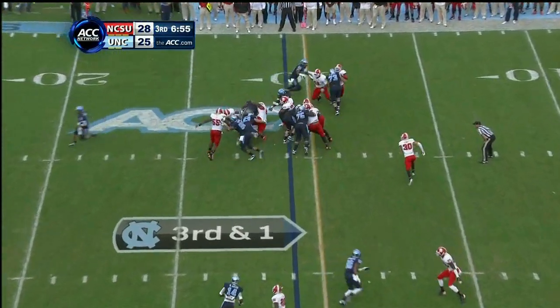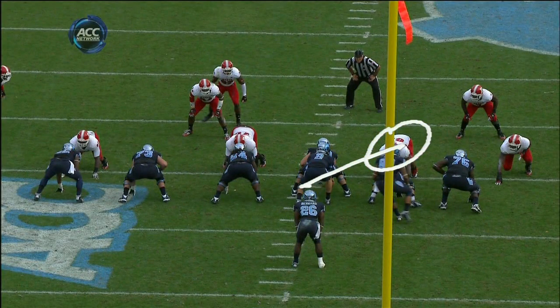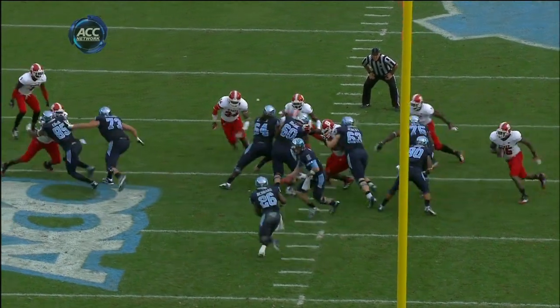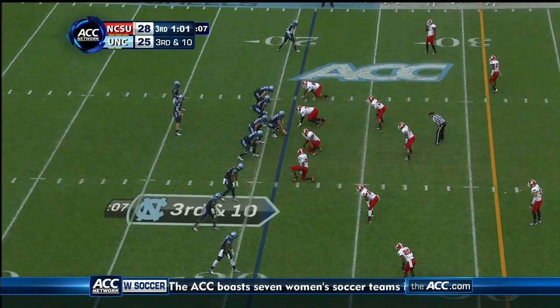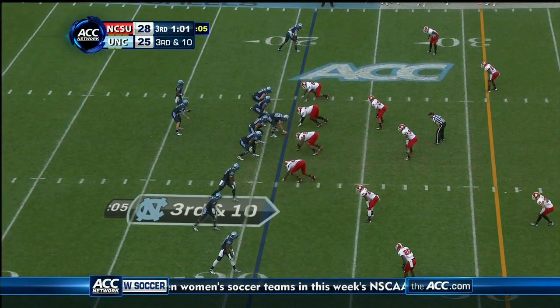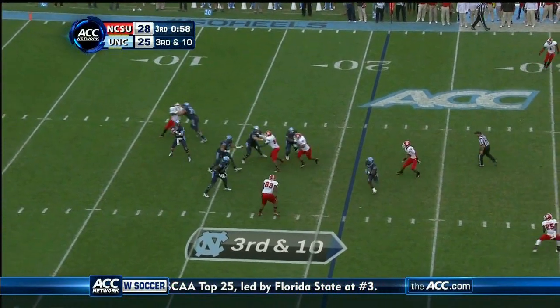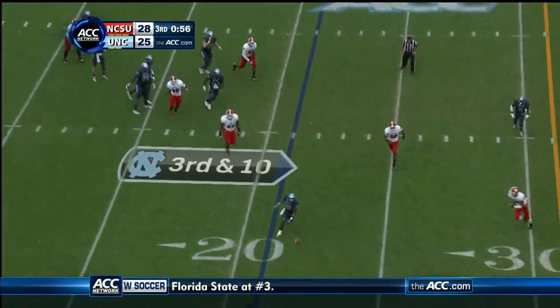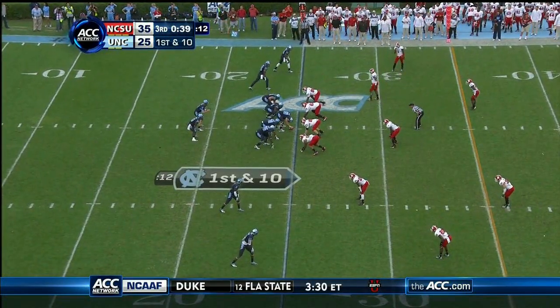Here he is, and he's not going to make it to the first down marker. In here, going to knife to the inside and blow the play up. Boy, what a nice job of Teal pinching to the inside. Play clock down to 4. Renner throws underneath, incomplete. Coach Spaz's team playing spirited.